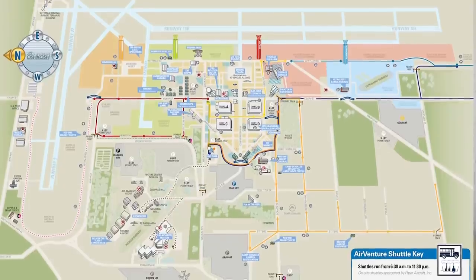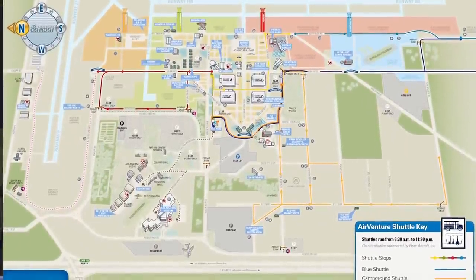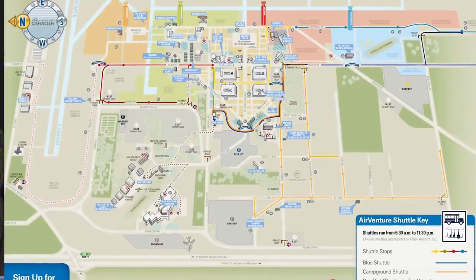All right, so how did we end up in the boonies at Oshkosh, at AirVenture? Like, when you look at the Camp Schuler, that's the name of the RV park at Oshkosh, or at AirVenture. When you look at the map, we're not even on the map. That's right. The site that we got is like under a logo in the lower right-hand corner. Off to the way side.